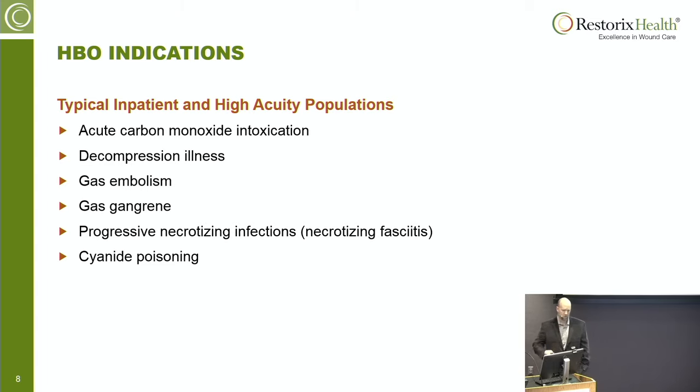I should have also mentioned burns, which kind of goes hand in hand with cyanide poisoning. So burns, you know, the issue with burn patients is that they're often at burn centers, which are understandably very reluctant to move that patient and transfer them out of the center. So you don't see a lot of burn patients with access to HBO, but it is indicated for burns.